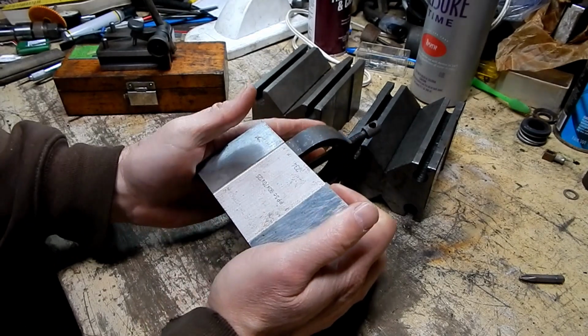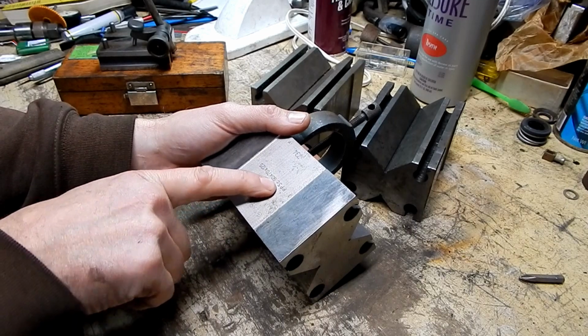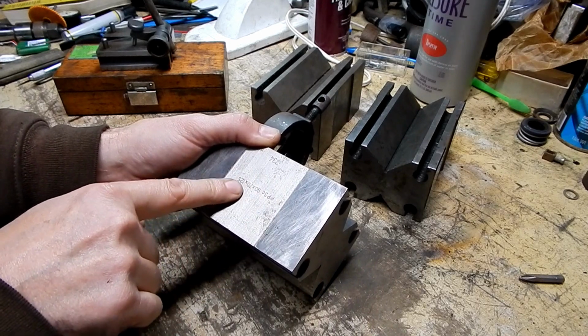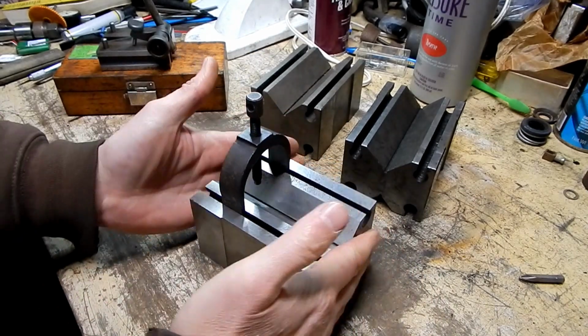Now, the only markings I could find on this block are PPSC. So the C is small, so that probably stands for company. So it's PPS company, 90 by 70 by 125. So this must be millimeters. So they're precision metric V blocks.